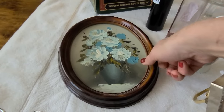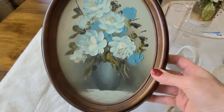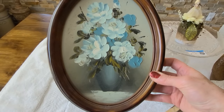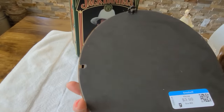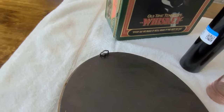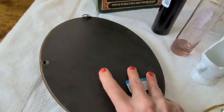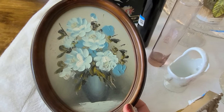Next, we have this beautiful oil painting of blue flowers, and the vase has a blue-gray tint. It works really, really well. Super duper still life. I absolutely love this. I believe it's from the 70s. It has a vintage hook for hanging up there, so it's ready to go. There's a backing on it. I paid $4 for it, and I shall ask $30.